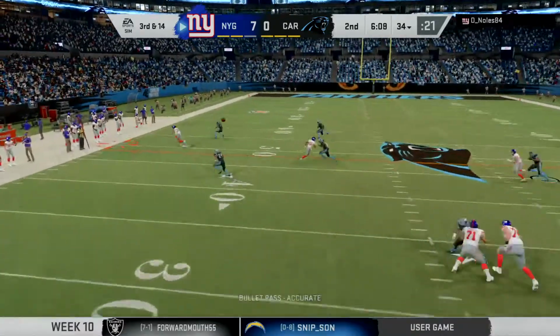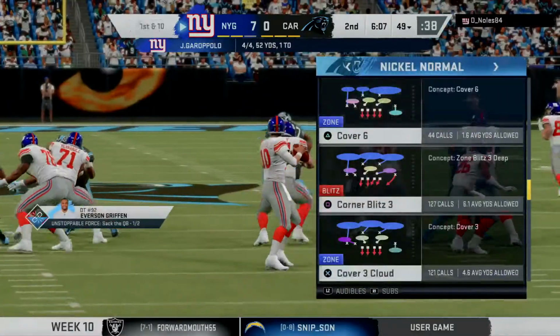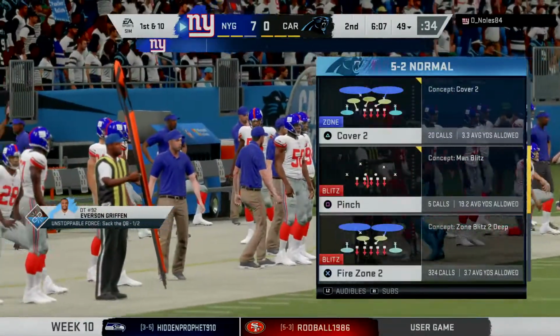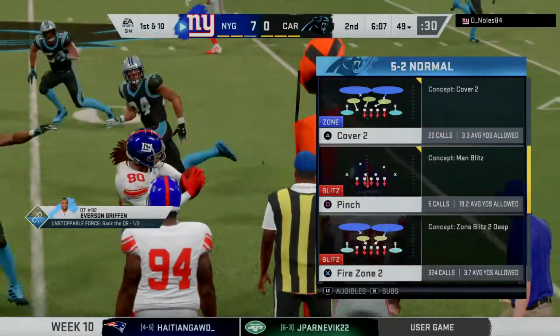Looking to throw, Garoppolo. And he's got the completion to Hopkins. And he'll go out near midfield at the 49. He'll get 15 and a Giants first down. First down, Giants.